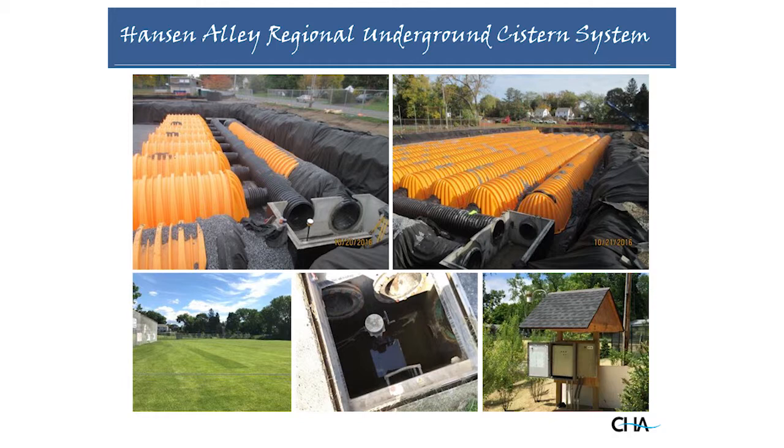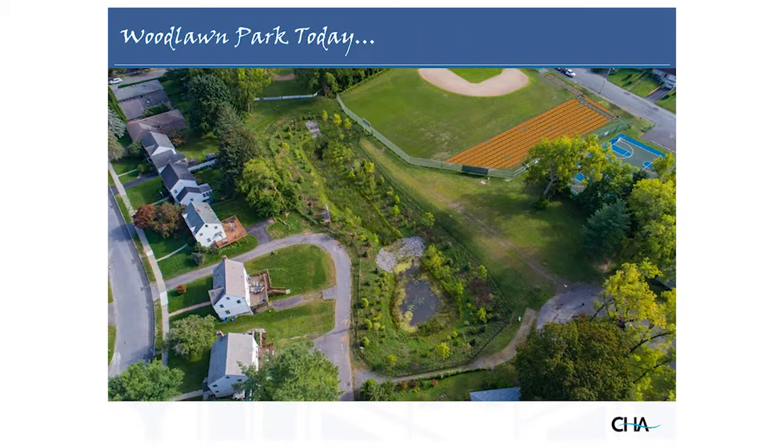So here you can see some of the cells going in. That really was the best the field ever looked. It was a beautiful field, and still is. But they got all new sod, so the Babe Ruth League was thrilled with the project.